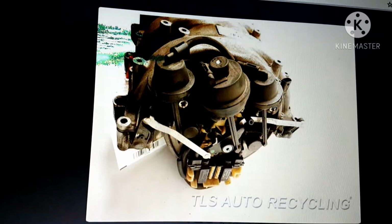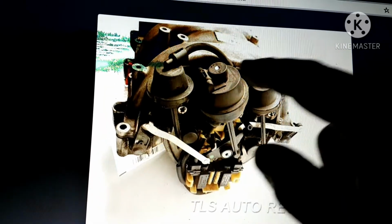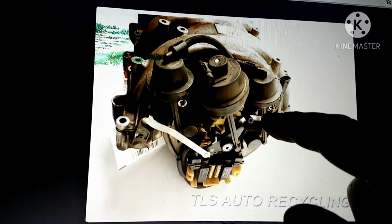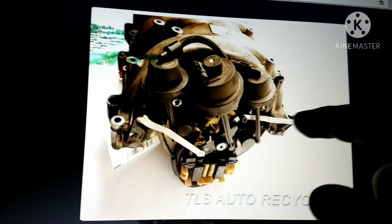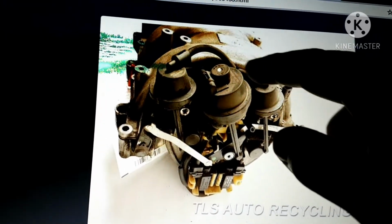They're pretty good. Now, also, this is vacuum controlled. These are also vacuum controlled. These are for your runners. These go from your short track to long track. These are also vacuum controlled. See, there's a vacuum line there. There's a vacuum line there.